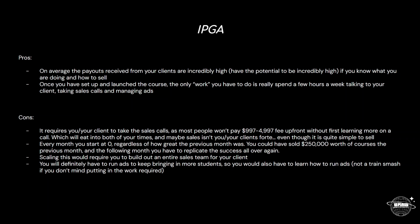So you'd also have to learn how to run ads as well, which is not a train smash if you don't mind putting in the work required and you don't mind the fact that for the first month or so, you guys are not going to be profitable at all, right? And it is cash intensive running ads, especially for info product companies.